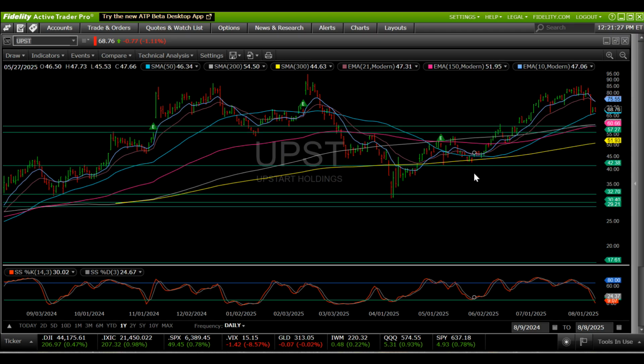And it's in a relatively good pattern now. It's making higher highs and higher lows. As long as it stays above the 50, I think you can put a really tight stop loss on this one. Below Wednesday's low, which was 66.60, and it closed at 68.76. You can see the stochastic is oversold right here. So I think that's a good entry at this point.